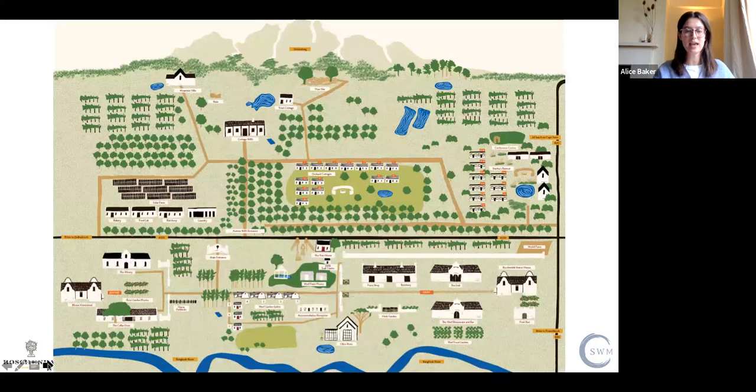So this is a map of the farm. It can be quite intense to look at. As you can see, it is quite big. This isn't even the whole farm. This is really just the area that's got the accommodation on it. Obviously, there's a huge amount else of livestock in fields. There's a lot of agriculture here. So there is just so much more to the farm than even this map.